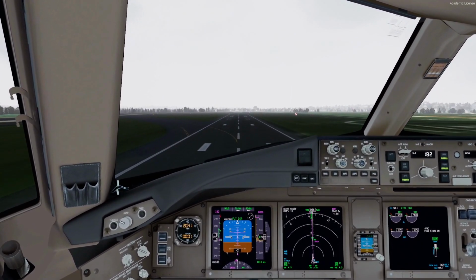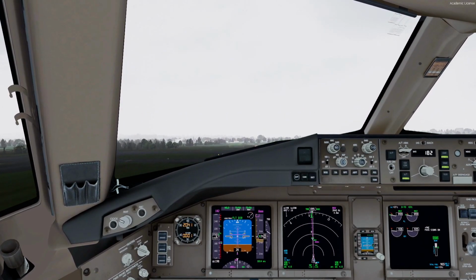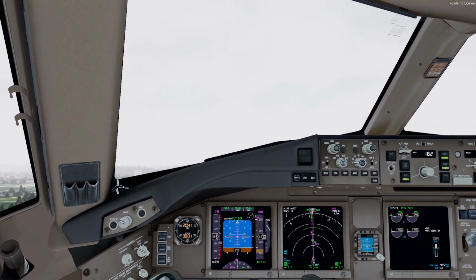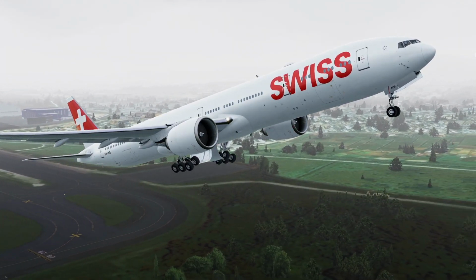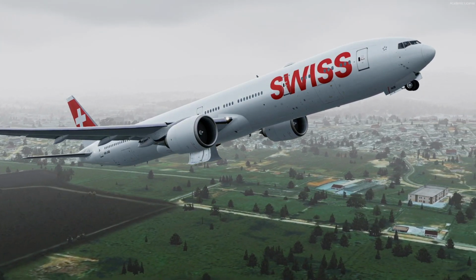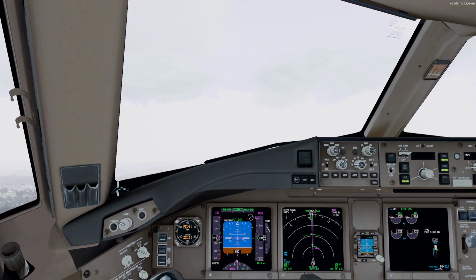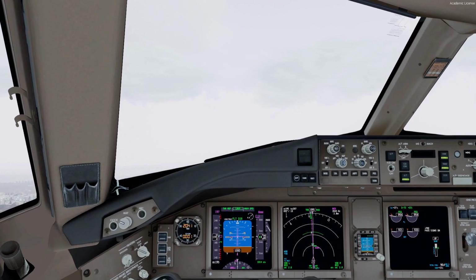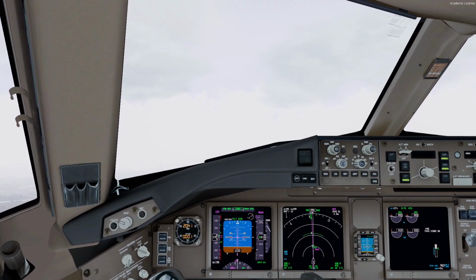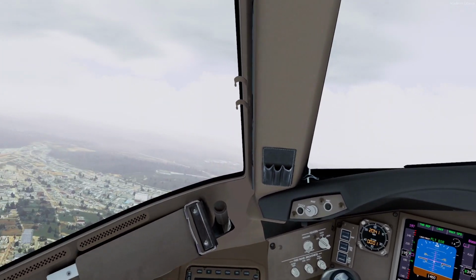To about 10 degrees. Maybe a bit more than that. Okay, now we are off. Positive rate of climb. Yes, coming up. Could be worse, definitely, eh? Cool. Let's focus on the flying. It's a tiny bit shaky, but that's not surprising at all.